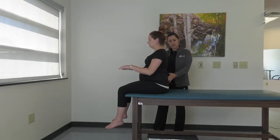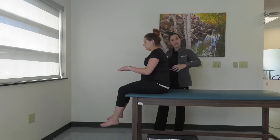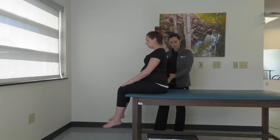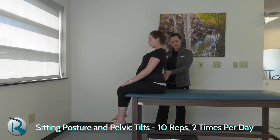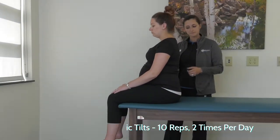What you can do as an exercise is work on the two extremes. So you can really arch your spine, tilt your pelvis, and then you can do the opposite, kind of rock back. And that's just going to keep that pelvis and that low back nice and mobile. So go ahead and just do a couple more, and back, and up, and back. So again, 10 repetitions of those frequently throughout the day will keep things mobile.